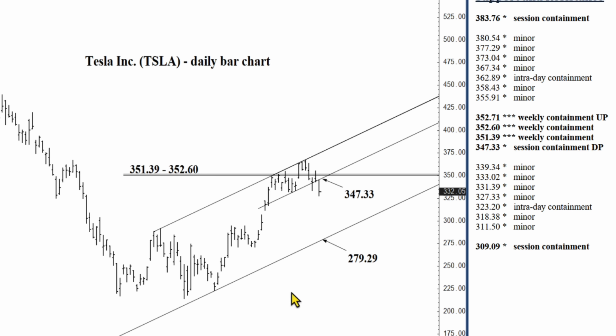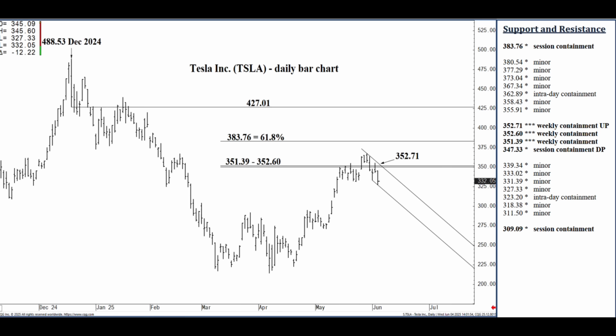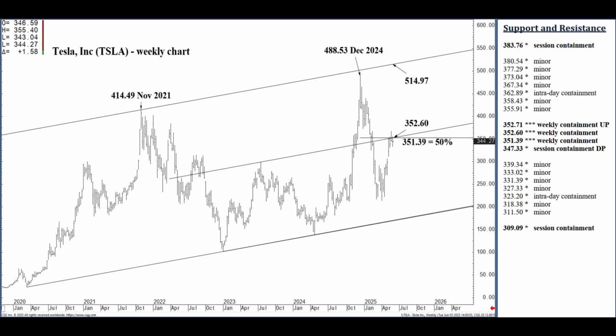Objective. And I think you can play that if you haven't already. If you're not already short, if you didn't go short on yesterday's close below 347.33, you are on strength selling into the 347.33 to 352.71 area, which is this newly formed descending channel top that is just above all this other significant resistance in the lower 350s, as I show here.